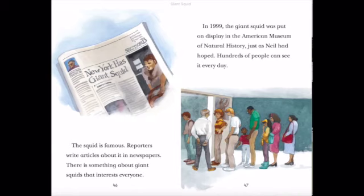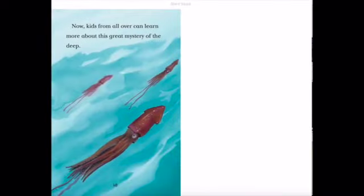The squid is famous. Reporters write articles about it in newspapers. There is something about giant squids that interests everyone. In 1999, the giant squid was put on display in the American Museum of Natural History, just as Neil had hoped. Hundreds of people came to see it every day. Now, kids from all over can learn more about this great mystery of the deep.